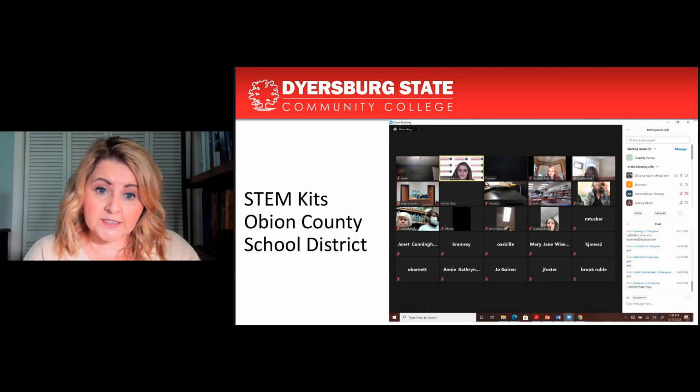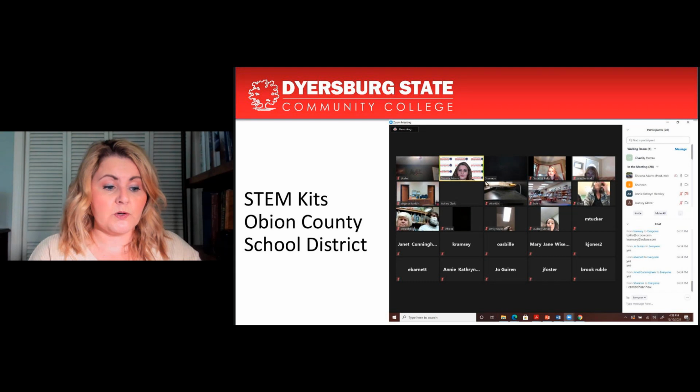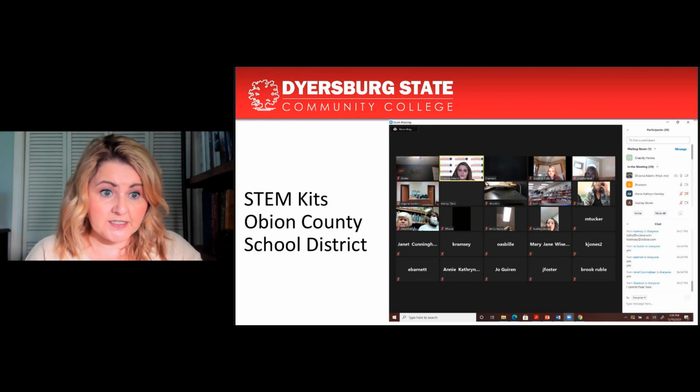Then we made STEM kits for every single teacher. The STEM kit included every single item that they needed to be able to make that project. The STEM kit also went further than that. It included a jump drive, and on that jump drive, it had all of the lesson plans for every activity, as well as all of the state standards that could be identified from pre-K all the way up to 12th grade. So, one activity, maybe it's the index card tower. That was one of the activities in the STEM kit.